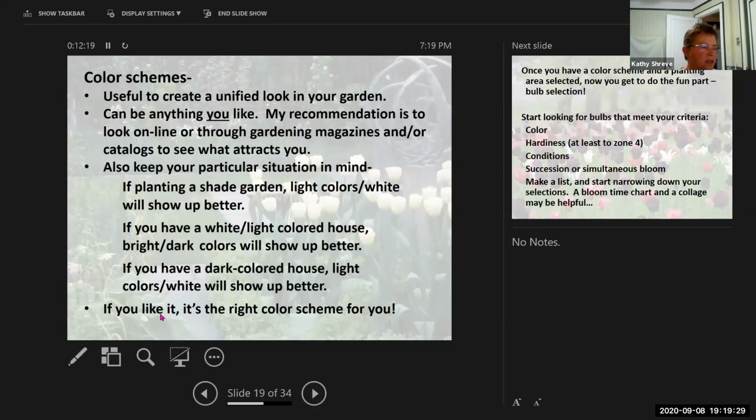The color scheme could be anything you like. If you're not sure what you like, my recommendation is to look online or through gardening magazines and catalogs to see what attracts you. You'll probably find yourself attracted to the same colors over and over again. In my case, I tend to like purple and yellow, so that's what I go with. If you like red and green, that's fine, whichever colors you like.